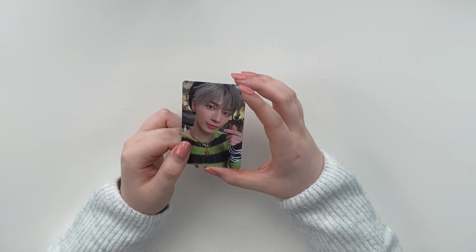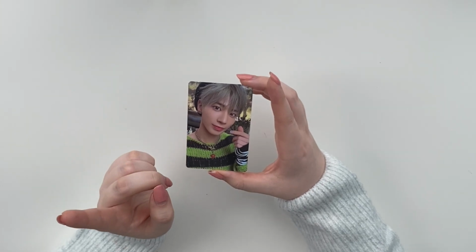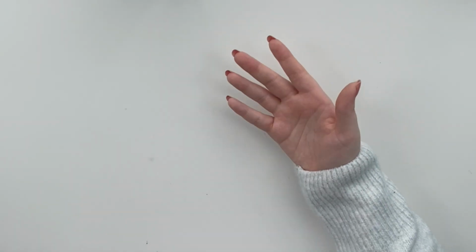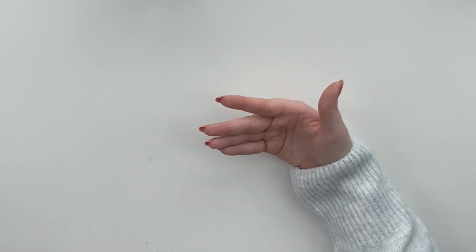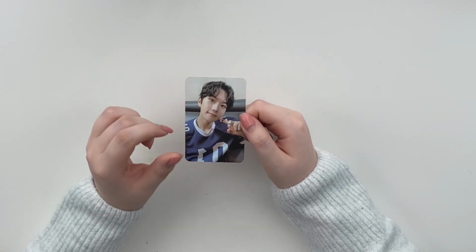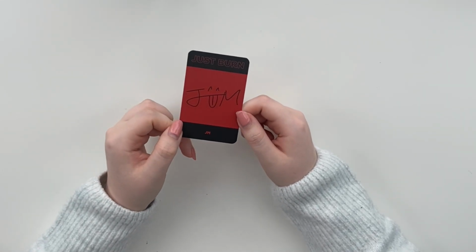And now we have the last group in my A5 binder, which is Just B. So for Just B, I clicked JM or Chujimin or Chuji, whatever you like to call him. I call him Chuji quite a lot. I think it's really cute. So for Chuji, I have this card from the debut album, Just Burn.